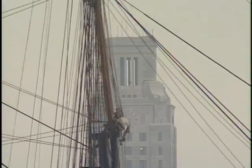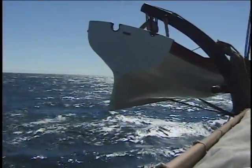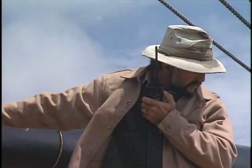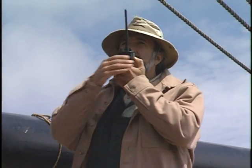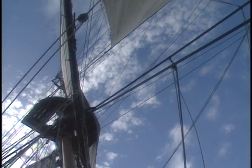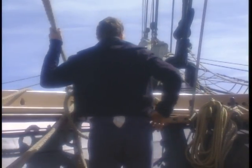To keep pace with demanding schedules and increase safety, Niagara is equipped with 2 diesel engines and modern navigational and communication devices. But other than those few accommodations, ship life has changed little. Centuries ago, the success of sailing ships fell to the mercy of fair weather and favorable winds, and perhaps most importantly, the skill of their navigators.